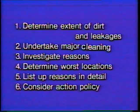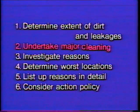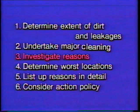Now let's take a look at the procedure necessary to deal with dirt and leakages. First, it is important to make clear the extent of the problem. Once you have established that, you can proceed with a major cleaning operation. The next thing is to make sure that the same situation will not reoccur. This means investigating the basic reasons for the problem.